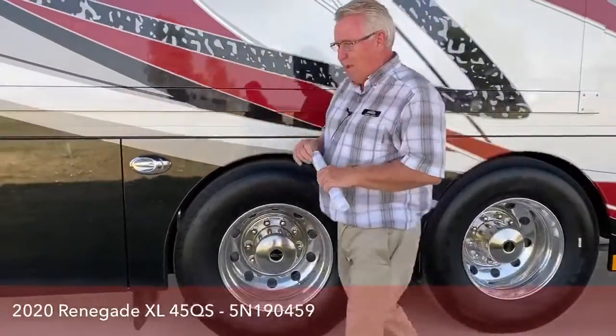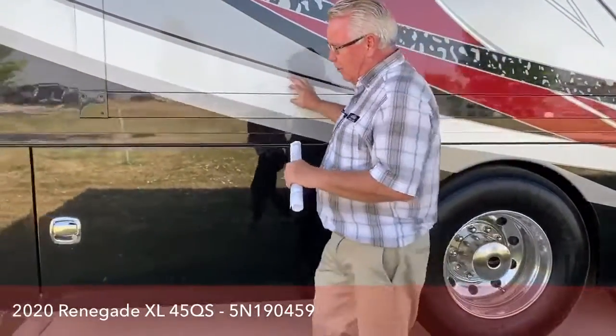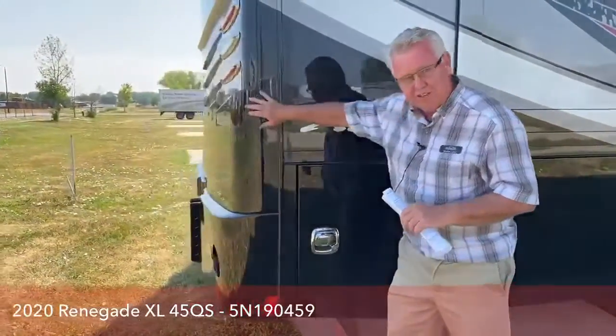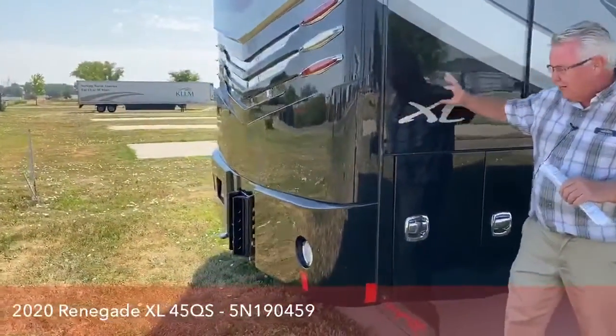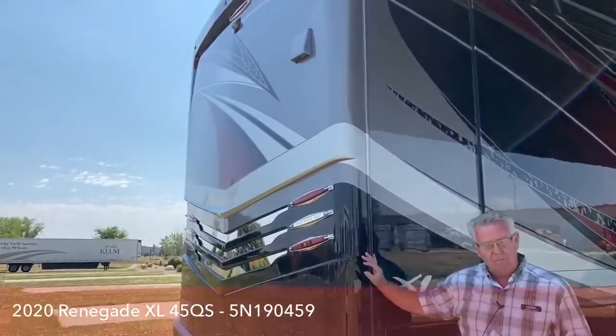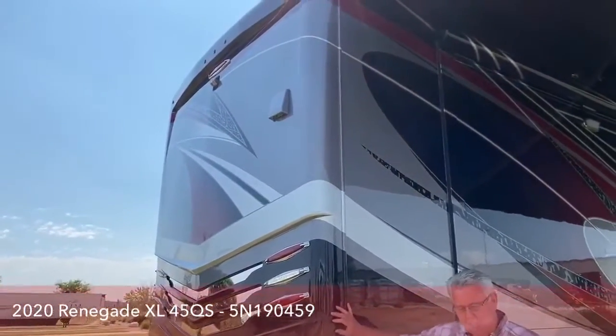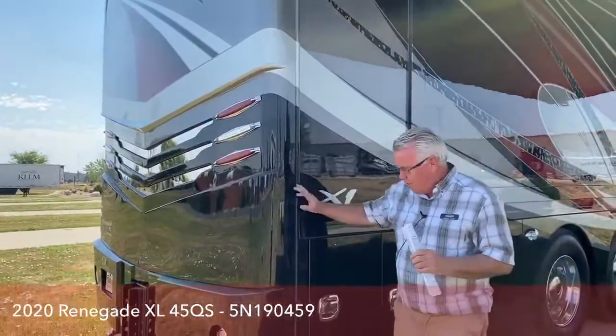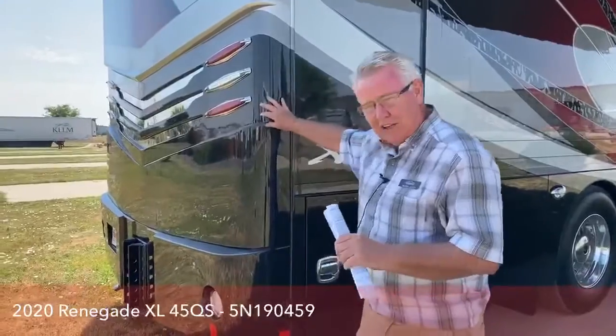As we come around back, look at the cap here. This is a really nice molded fiberglass cap that wraps around. It makes for, how do they put it, a more slippery cap here. It cuts through the air better. It'll get you a little bit better fuel mileage. And this is a nice looking cap.